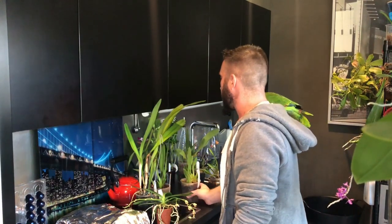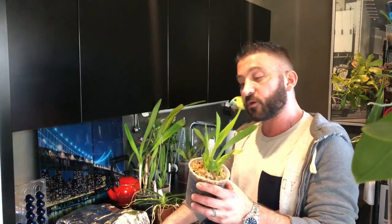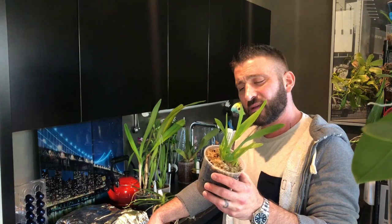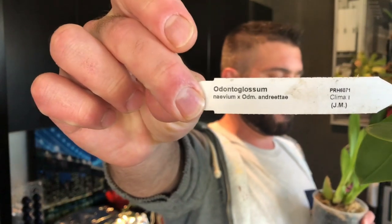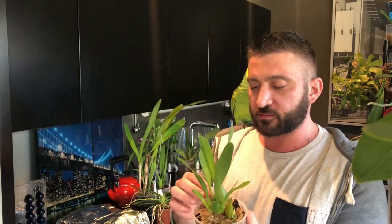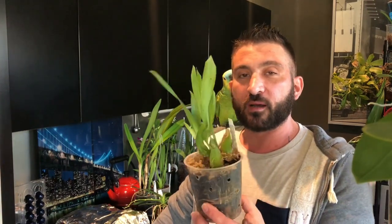Very similar was one I had ordered from them on the pre-order. It was an Odontoglossum naevium by Odontoglossum andrettae. This one I pre-ordered from them, and this is also very similar to those flowers, to the naevium. But it's a little bit different because it's got another Odontoglossum cross with it, but again, nice, plump, healthy bulbs. We got three, four, and new growth coming out here, and one down here.